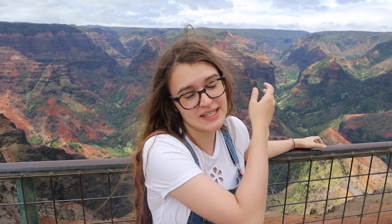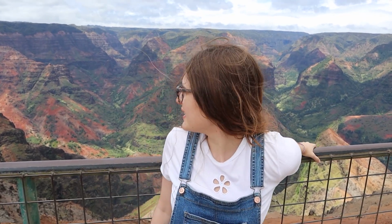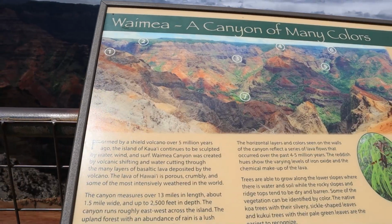Well, we made it up to Waimea Canyon overlook. It's at 3,400 feet elevation, and as you can see, it's very, very beautiful. It's quite the overlook. It's the overlook of overlooks. There's lots of green, there's lots of reds and oranges and some grays, and even off in the distance you can see a massive waterfall. It's really neat.